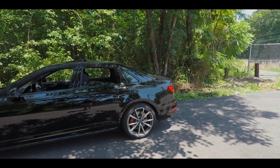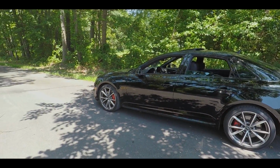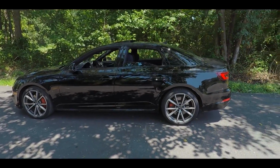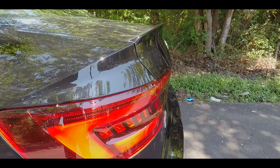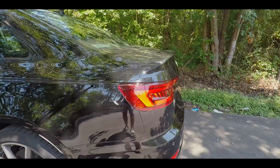So you will notice that this A4 is a little bit lower than your typical A4. That's because it's included in the Sport package, which lowers the suspension by about 23 millimeters. So this car is equipped with a lip spoiler on it. It's very subtle, so it doesn't really stand out too much. It's just enough to add that little bit of sportiness to the car.